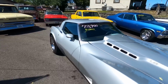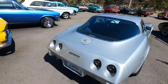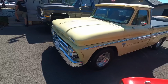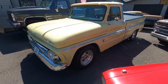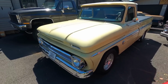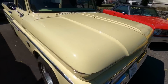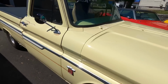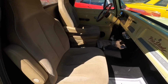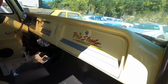Let's go check them out. This is the new one that just came out, so video will be out today. I already got it done prior to leaving. Right there, we got a 1964 Chevy C10. This one's priced at $25,900 with the T-tops, the bed cover, pinstriping all the way around it. It looks great. I'm still surprised it's here. It's built motor, upgraded interior, nice comfortable seats, floor shifter, Pro Street all over it.